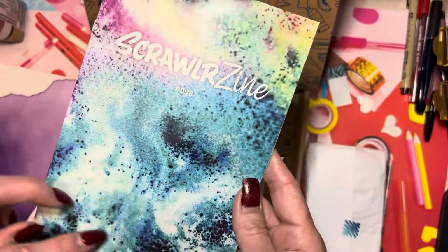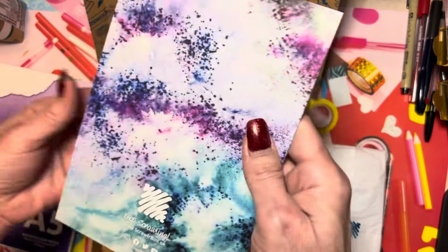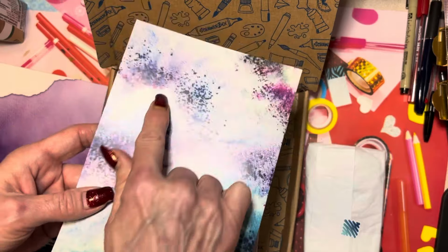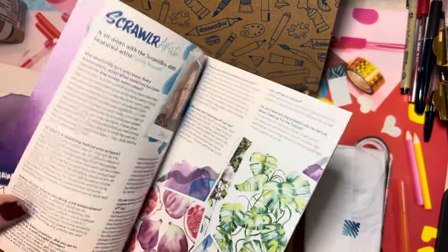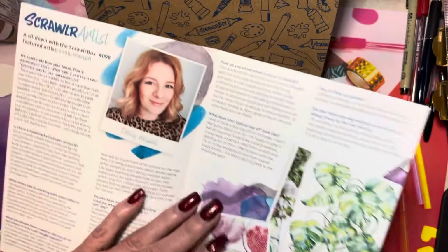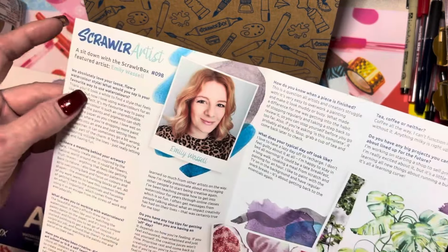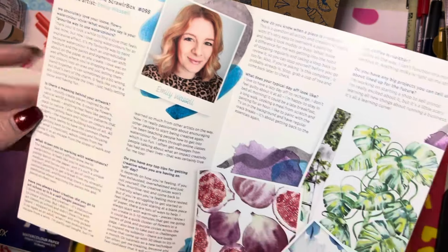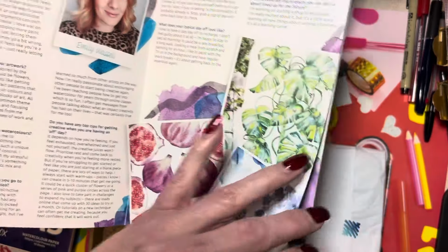I love that. Reminds me of the galaxy. That's a little bright for my eyes. You're not seeing it as bright as I am, but that's a little bright. Tells us what we're getting. I'm not going to show you that right now, but we're focusing on Emily Wazel. I'm sorry if I'm butchering her name. And I love her artwork as well.